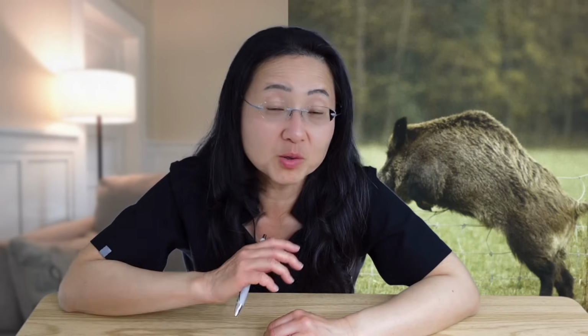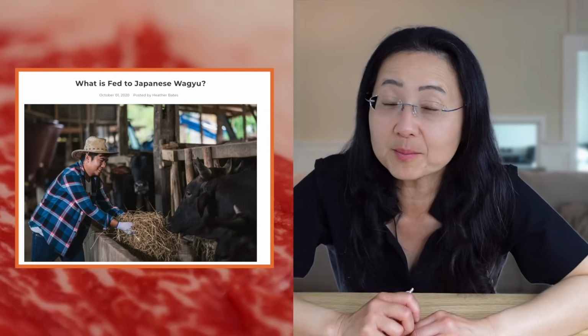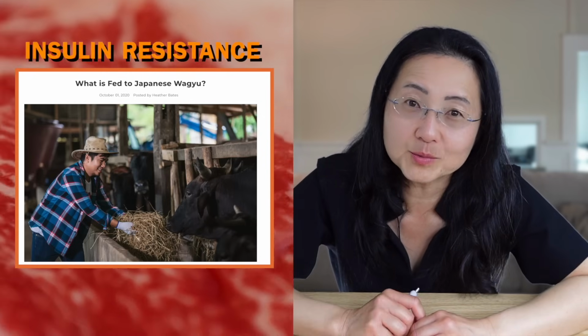My mom had a pet pig when she was young. Her pig acted like a guard dog, and sometimes it just jumped over the fence when it wanted to roam around the neighborhood. Cows were also not obese and marbleized. The prized Japanese Wagyu cow is at least 21% marbleized fat. That doesn't happen by accident. That cow has insulin resistance.